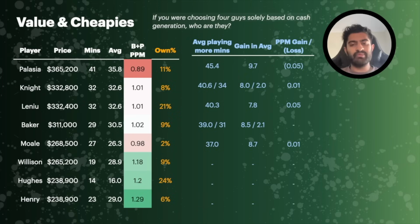Now, Leniu did have a bump up in his average when he played more minutes than the 32 he averaged last season. It went up to 40.3, which is almost an 8-point gain in value. But I spoke about it before with Terrell May: there are a lot of middles at the Roosters, and I feel like Leniu has been signed to retain his role as that kind of impact front row forward off the bench. I don't really see him as someone they've brought in to play those big minutes. They've got plenty of guys to play minutes.